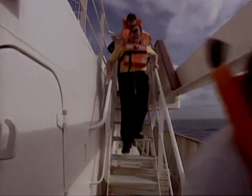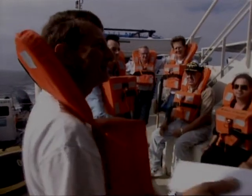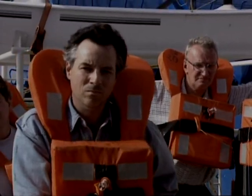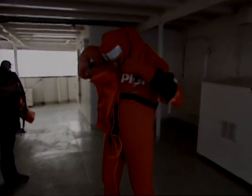Modern ships also carry enough lifeboats for all on board. This was not the case with Titanic. Anyway, since the Titanic, there is enough room in the life raft for everybody. Survival suits like this one are provided to all passengers. They offer protection against freezing seas. Most of Titanic's casualties did not die from drowning, but rather from exposure to ice-cold water.